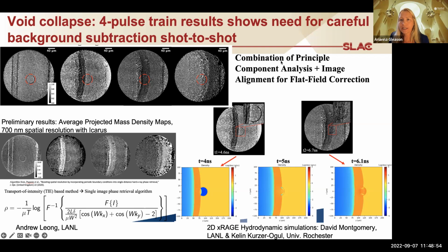So what Daniel tried to do is apply a combination of principal component analysis and image alignment for this flat field correction. Did the best he could. And we were able to get to a point where it was the best we could do. And then we can compare that to 2-dimensional hydrocode simulation, so-called X-RAGE from Los Alamos. And this is work also spearheaded in part by a graduate student at University of Rochester, working with us, and also in particular, David Montgomery, who's a wonderful collaborator from LANL.